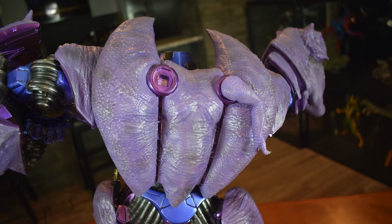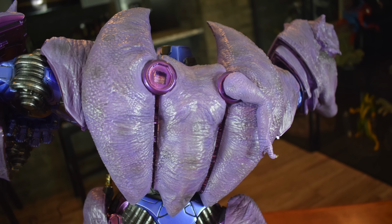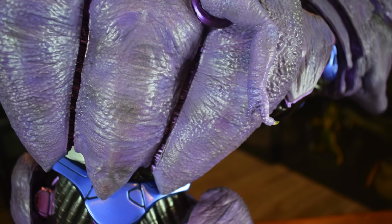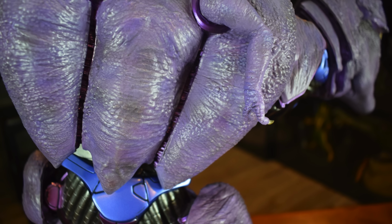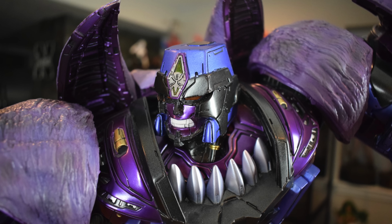Here's the back of his torso. As you see, there is only one tiny arm. The other one they're shipping to me. Yeah, this is definitely a centerpiece statue. Let's look at his portraits, and in my opinion, this is the weakest part of the body.